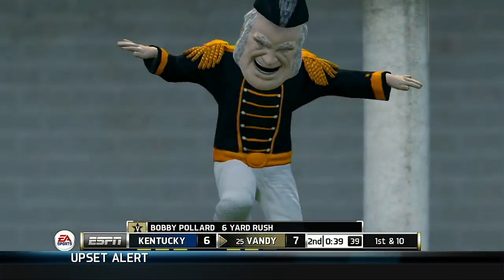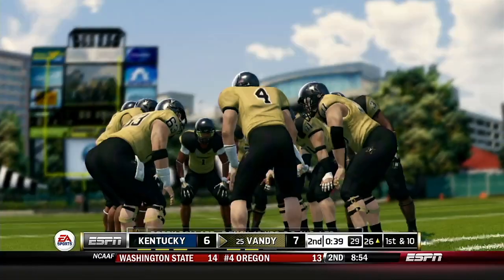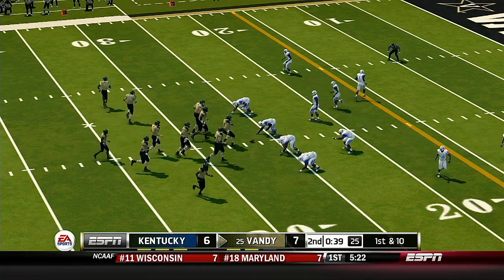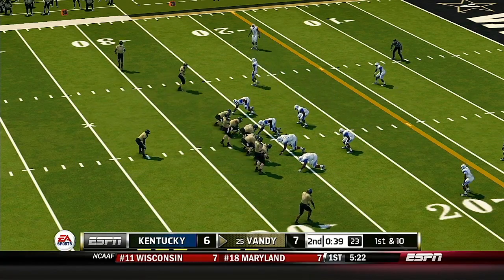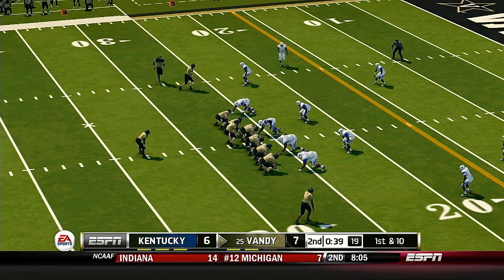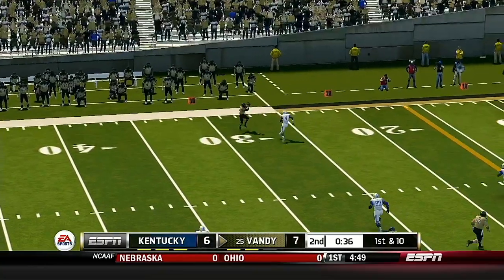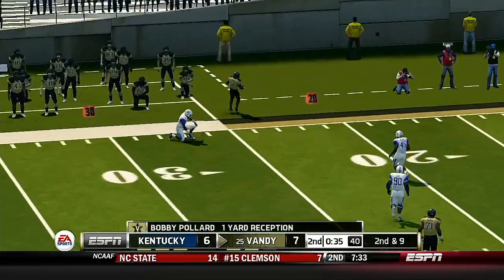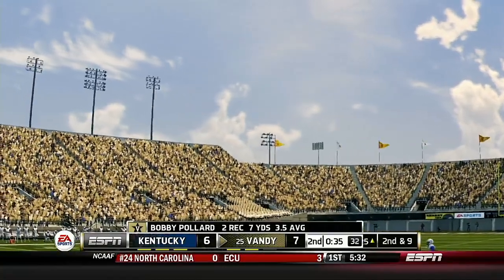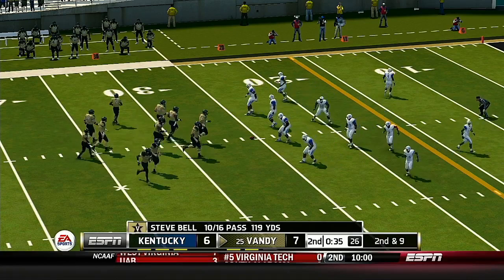Shoved out of bounds at the 26-yard line. First and 10. Ball on the 26. Vanderbilt with a 1-point lead. And they push him out around the 25-yard line. And this play is number 8 on the drive.